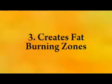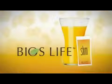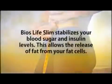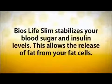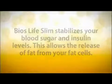Next, by creating fat-burning zones. This is the key to understanding how BIOS Life Slim can turn your body from a fat storing machine back into a fat burning machine. BIOS Life Slim stabilizes your blood sugar and insulin levels. This allows the release of fat from your fat cells.